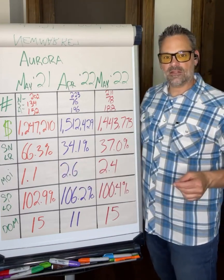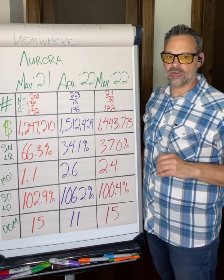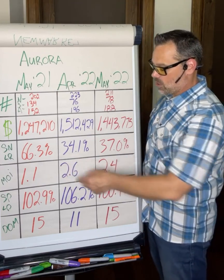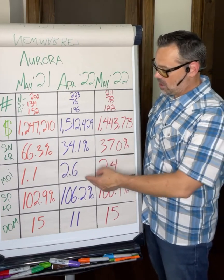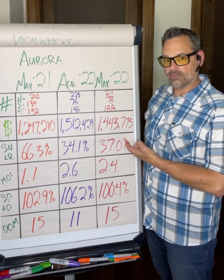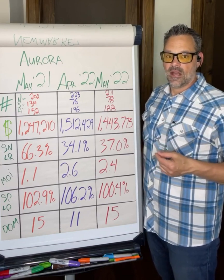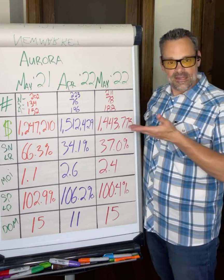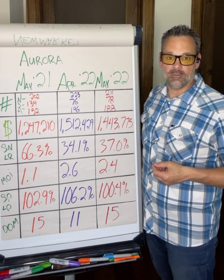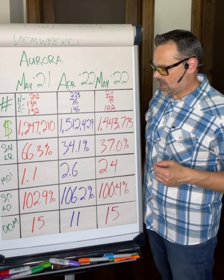Months of inventory remaining. So what this tells us, with the homes on the market currently, if nothing else came on the market after today, at the current rate of selling, how long would it take to deplete the inventory? So 1.1 months of inventory a year ago, 2.6 in April, currently trending at 2.4. So we are seeing the absorption rate climb, and we're seeing the months of inventory go down. So this is a sign that the market, at least for this month, has gotten a little stronger from a seller standpoint. But certainly, in terms of overall bias, we are sitting in a buyer market right now.